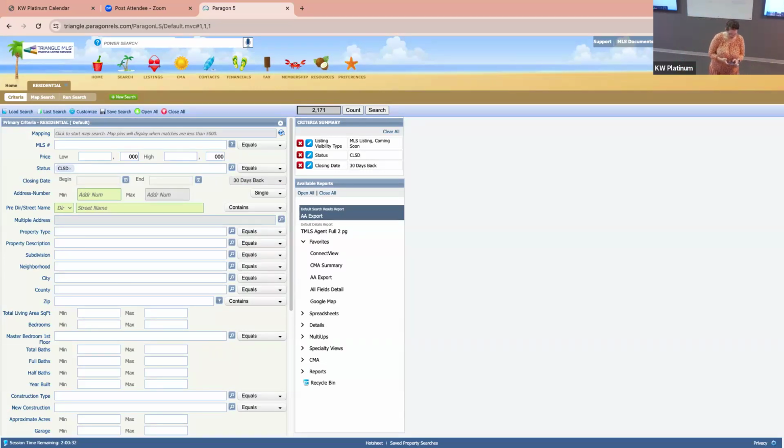Okay. How do we figure out the number of months of inventory? So we take 71.25 divided by 21.71. We have 3.2 months of inventory on the market right now. It went up quite a bit, right? Do I think it's going to stay that way? Probably not.